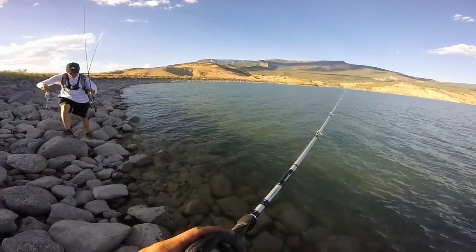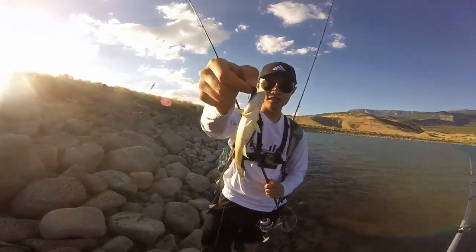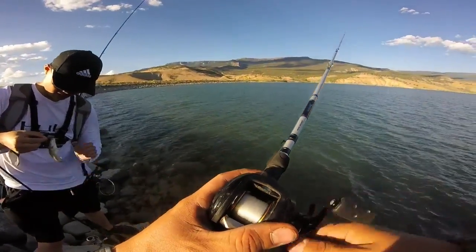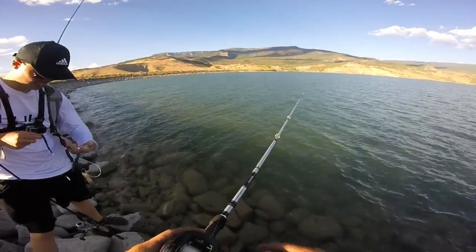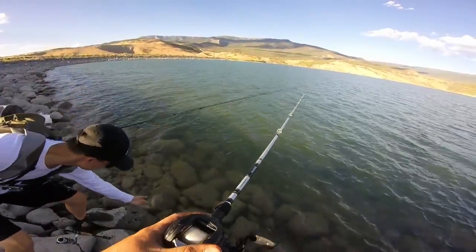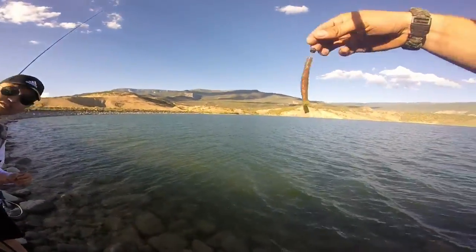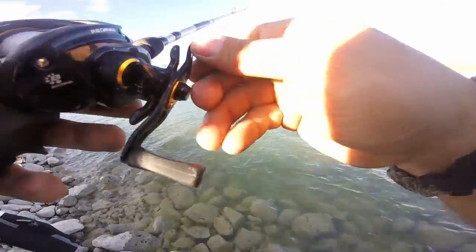Dude, that is a smallmouth. Look at that, guys. That is the smallest smallmouth I've ever seen in my life. I think that's about as big as they can take bait. Wow, dude. Hey, but it's a fish. A fish is a fish. That's two, man. Yep. You're catching up.